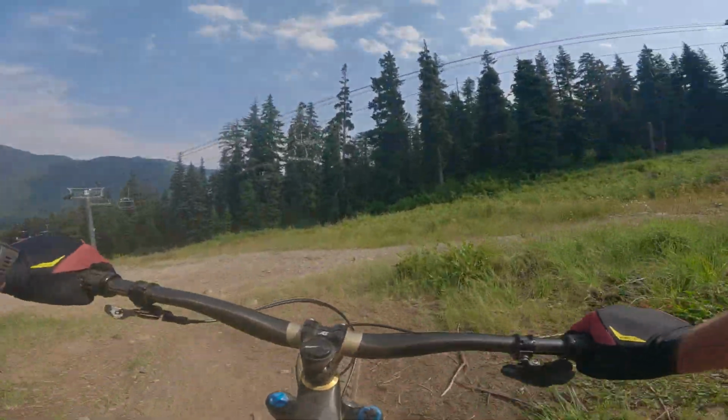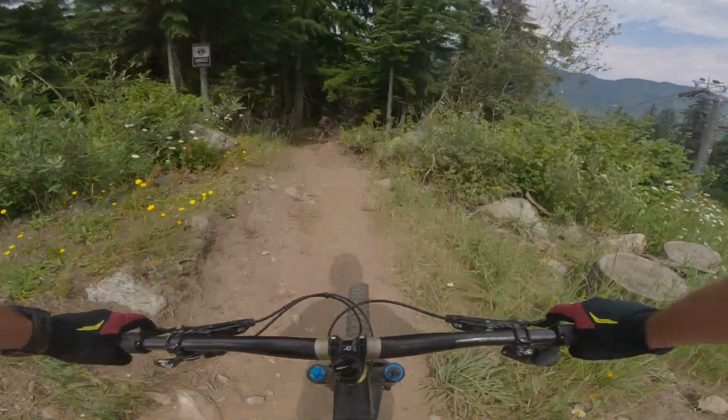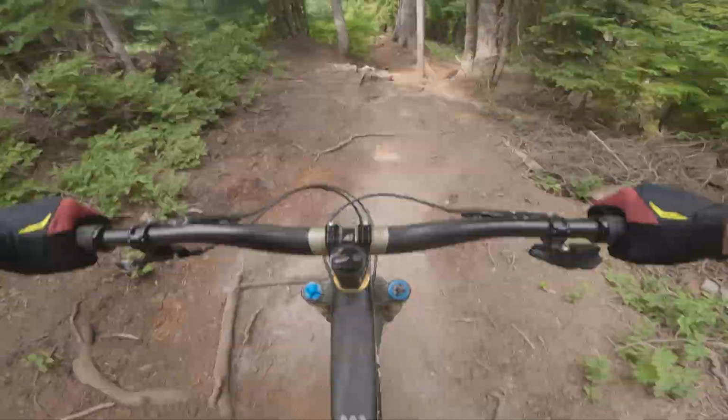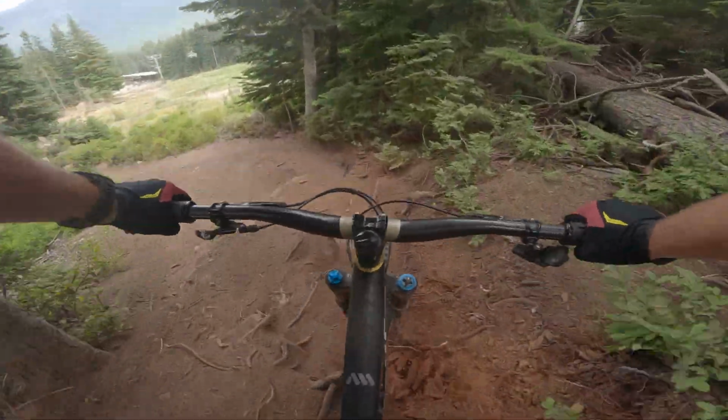Once you cross the last clearing, Silver Fir rides over a little tree island, with a log roll to drop and some steep black diamond roller drops. After a short distance, it drops you back out into the bottom section of the Blue Flow Trail to return you down to the lift queue.